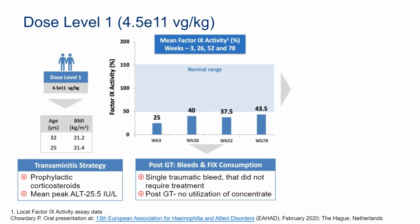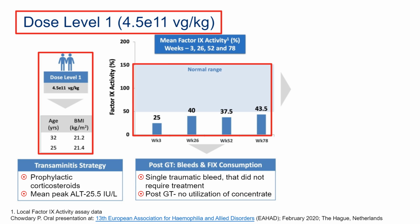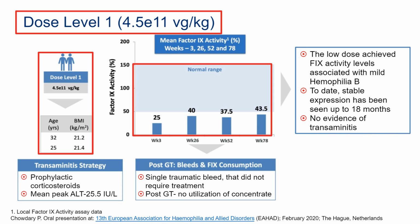So first of all, what you'll notice here is dose level 1. It's a fairly low dose. It's 4.5 times 10 to the 11th vector genomes per kilogram. The other programs are using doses more in the range of 1 times 10 to the 13th. Here we're in the 10 to the 11th range. And what you'll see for this patient, you can see the factor IX activity, going from week 3 out to beyond a year, week 78, you see expression that is not quite in the normal range, but getting close to the normal range, albeit with really quite a low dose of the gene therapy.